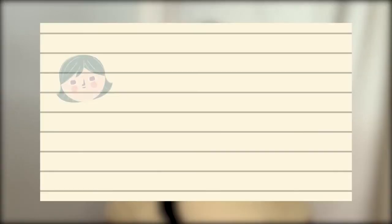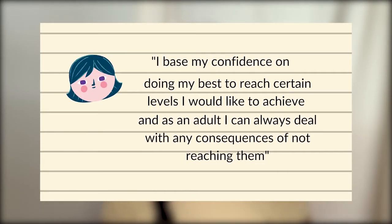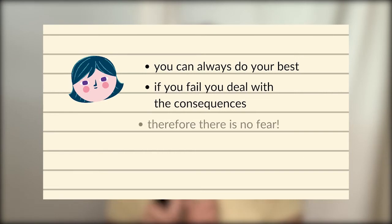It's a skill, basically. It's like a muscle. The more you exercise it, the more you get stronger and the better you will become. To recap, using the human definition, you are basing your confidence on doing your best to reach levels that you would like to achieve, and as an adult, you can always deal with any consequences of not reaching them. So by that definition, you can always do your best. If you fail, you deal with the consequences, and therefore, there is no fear.